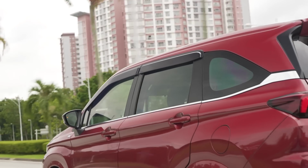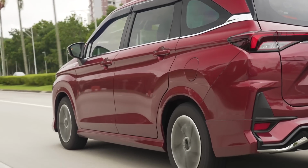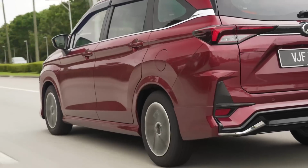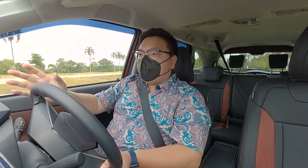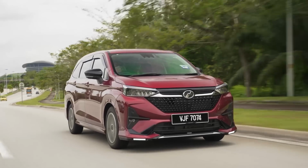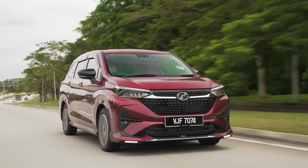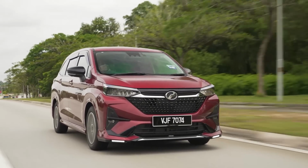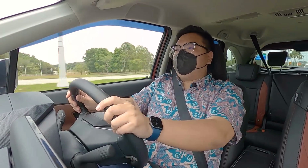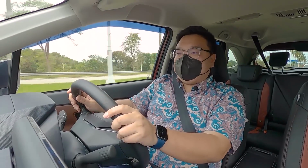So, for once, I'm driving a brand new Perodua, and I've got no complaints when it comes to the driving dynamics of it. Usually with most Peroduas, you go like, it's fantastic on paper, but to drive, you need to get used to it. It's not the best, but yeah, it's good enough. With the new Alza, it's just good, period. Really is that impressive.